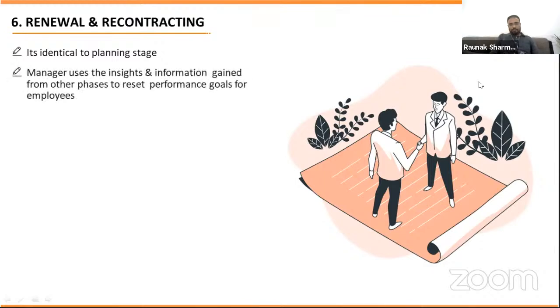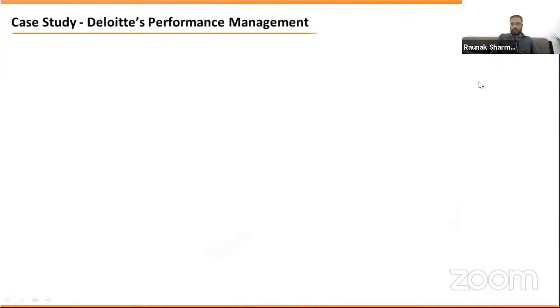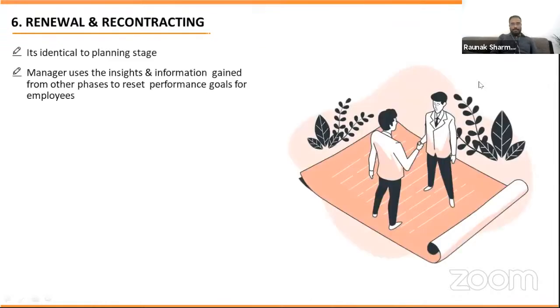The next part is that the manager uses the insights and information gained from those phases to reset performance goals for the employees. New goals could be given to the employees so that now in this new year, they do not fail to perform as per the expectations or the goals or missions. Then that is all about the process of the performance management system.